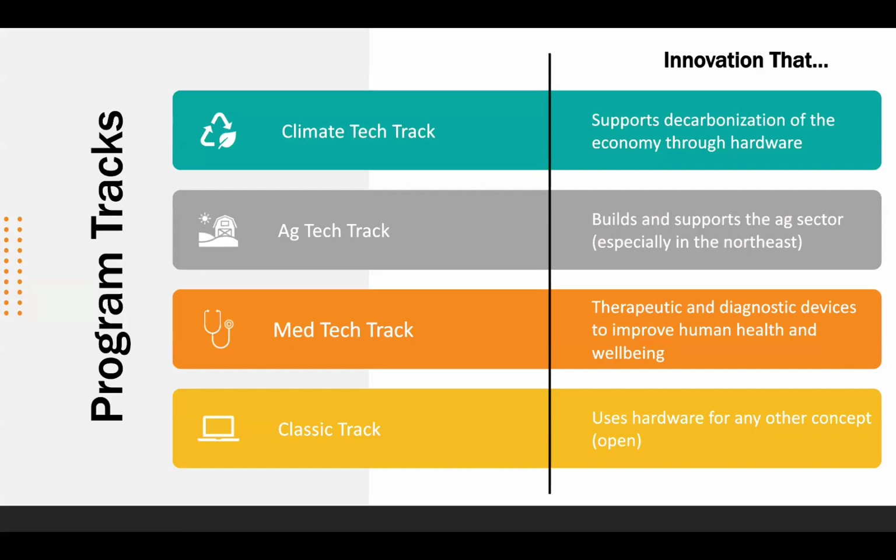The program is split into 4 different tracks, so we'll talk about those briefly, but they're generally aligned to your sector. This really just impacts the mentors that you will work with over the course of the program and helping us connect you with the right people and the right resources. But we have a ClimateTech track, an AgTech track, a MedTech track, and a classic track.